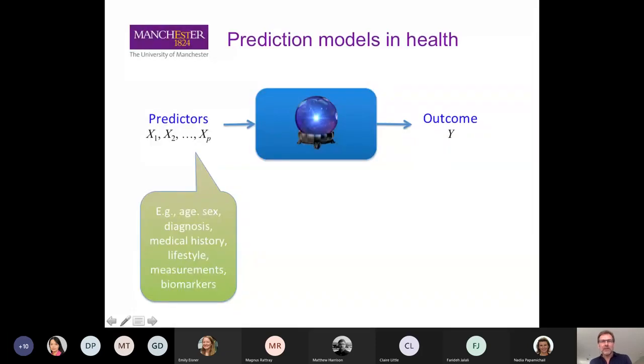So let's start with prediction models in health. So what exactly do we mean by that? Well, it's fairly straightforward. So in a prediction model, we typically have a range of predictors, denoted here by X1 through XP. So that would be things like age and sex, diagnosis, medical history, lifestyle, clinical measurements, biomarkers, all those things that we can potentially know about a person, an individual. And then we've got some kind of model that predicts an outcome Y. And typically that would be an event. So whether or not an event has happened in a given time frame, or it could be the time to that event that we are trying to predict. And obviously the two are very closely related.